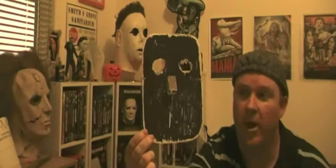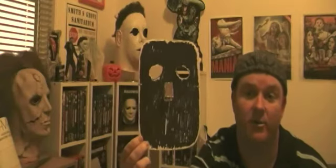So what I decided to do is spend 15 minutes creating a very basic replica mask from the film. If anyone's seen the remake, you're familiar with the very first mask that Michael Myers made when he first went to Smith's Grove Sanitarium. So I just did a quick replica of that. I am pretty happy with it. Obviously it's not dead screen accurate because it's pretty hard to get the pattern right for the mask. I'm pretty happy with it though. I think it looks pretty good.